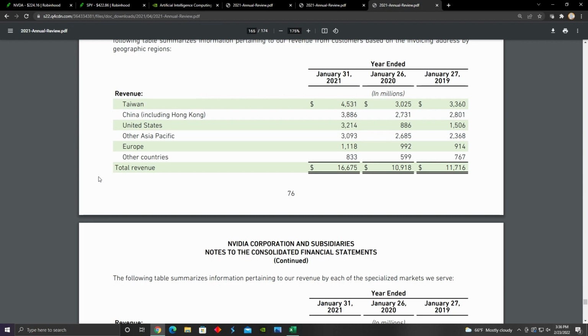But I think one of the main competitive advantages that they have is that most of their revenue doesn't even come from the United States. As we can see here, almost 90% of their revenues come from international geographical areas such as Taiwan, China, other Asia Pacific areas, and then also in Europe. We can see of their total revenues of 16.6 billion, only $3 billion of that comes from the United States.